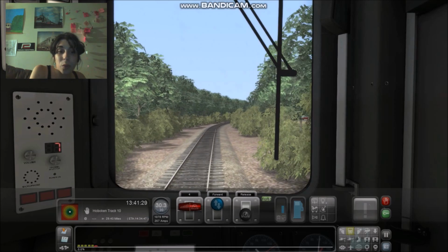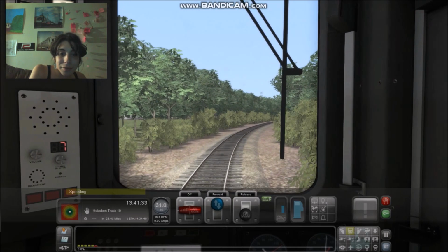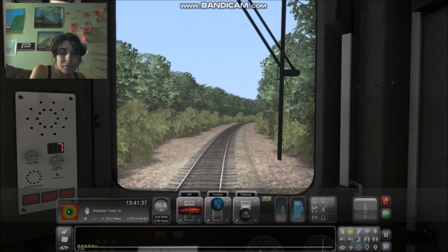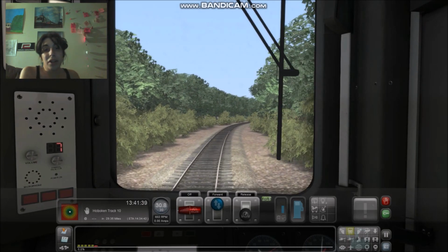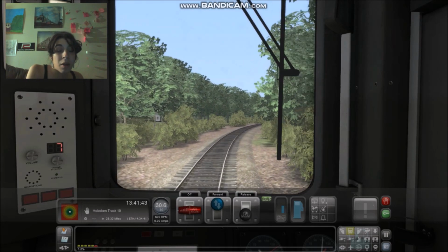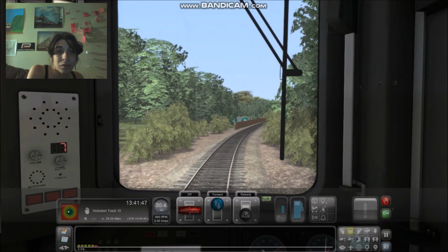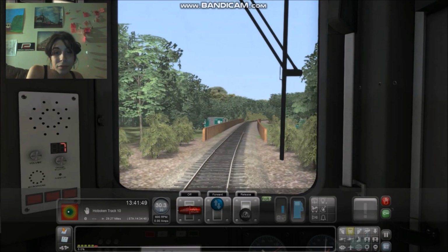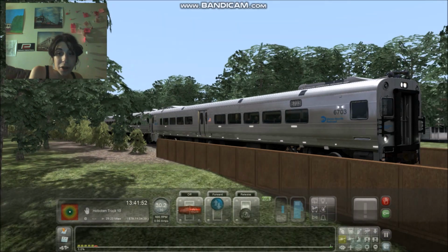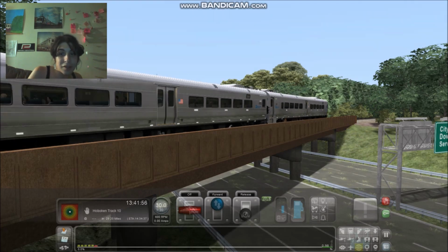Now this is why we're probably going 30 miles an hour, because of this curve over here. Initially I wanted to use a 6-car Comet V train with a New Jersey Transit GP40 pushing, but I just didn't feel like working on that at the moment. I think this is 287 that we're about to cross here. I'm not 100% sure. Because this is like a major highway over here.